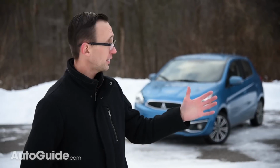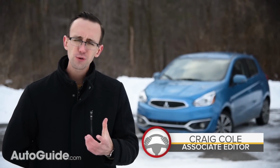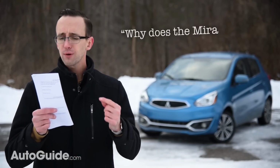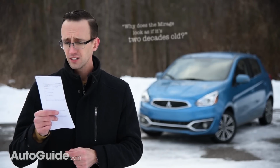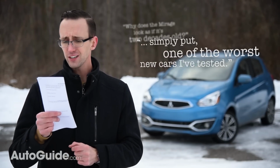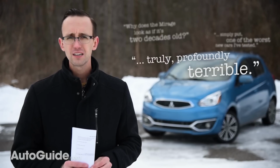This week I'm evaluating the Mitsubishi Mirage, which is actually kind of exciting, though I'm not sure why. Other journalists have not been kind to it. A reviewer at Car and Driver asked, "Why does the Mirage look as if it's 2 decades old?" From Autoblog, "Simply put, one of the worst new cars I've tested." And finally, according to Top Gear, it's truly profoundly terrible. What have I gotten myself into?